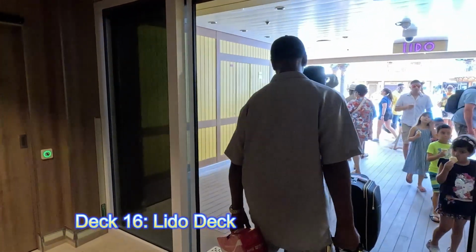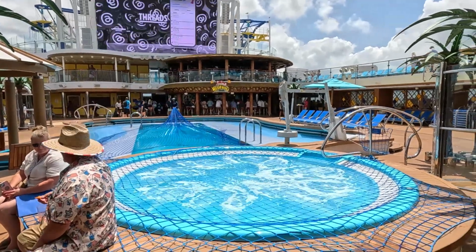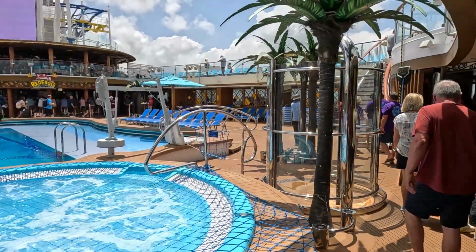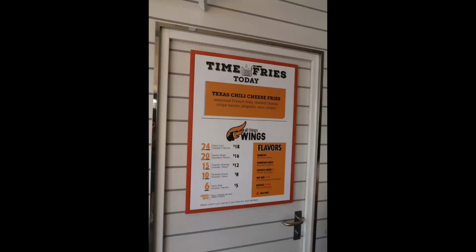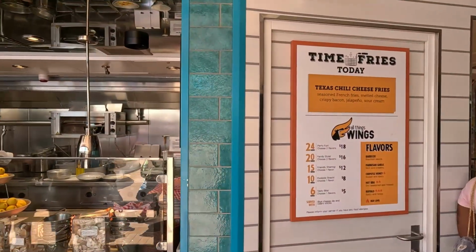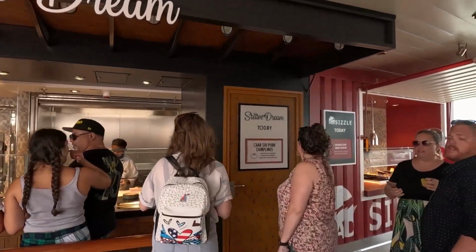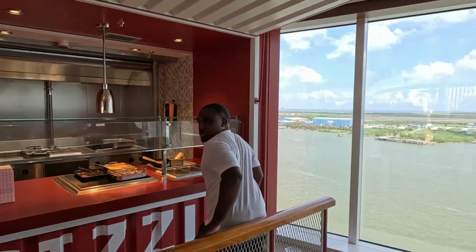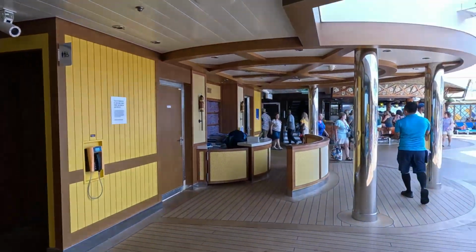Okay, we're on 16. Lido deck. This is the main deck with the pool, Red Frog, the seafood shack. Sizzle, the beef kebabs. Okay, so there's the marketplace, the buffet. Let's go around here first.